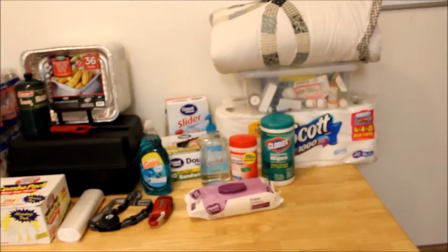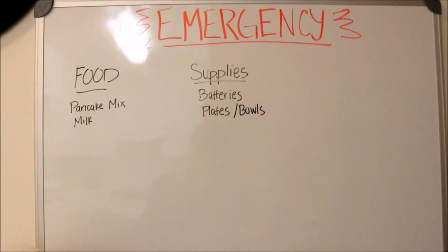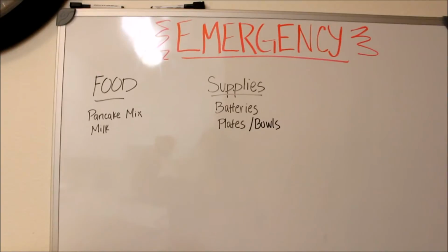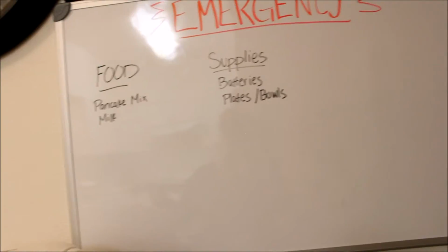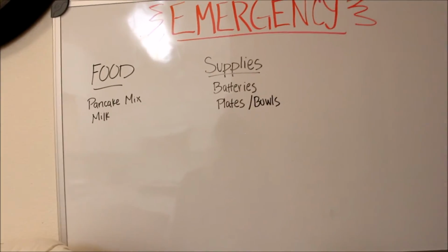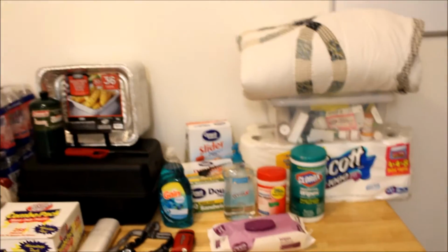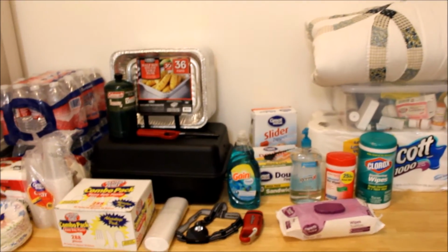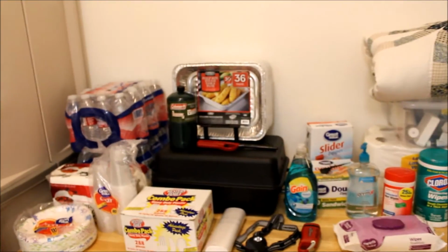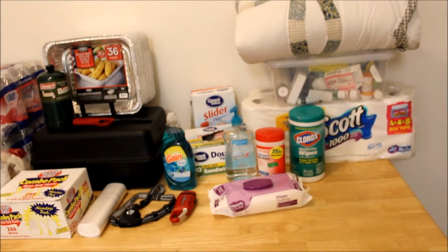Another tip: if I need something or I'm running low, I write it on my beautiful little board over here. I actually ran out of pancake mix this morning, so that's on my list. Supplies, I do need batteries, and I am running low on plates and paper bowls, so that's on my list as well. It stays up there right next to my table in the kitchen, so if anything runs out, I write it on the board and erase it when I have it. Those are basic things that you need for emergency preparedness.